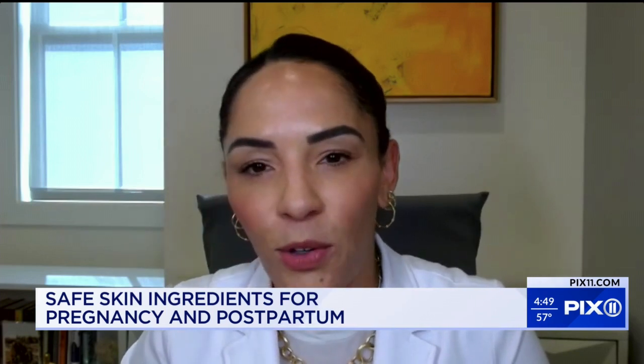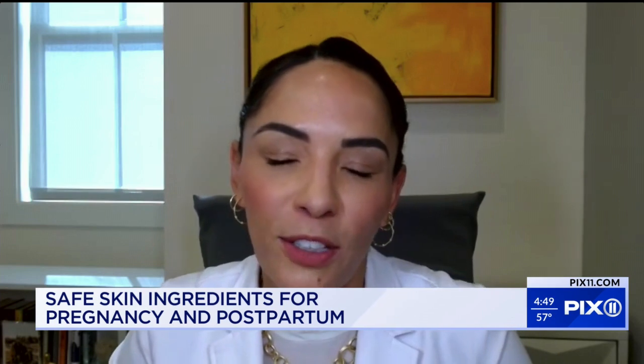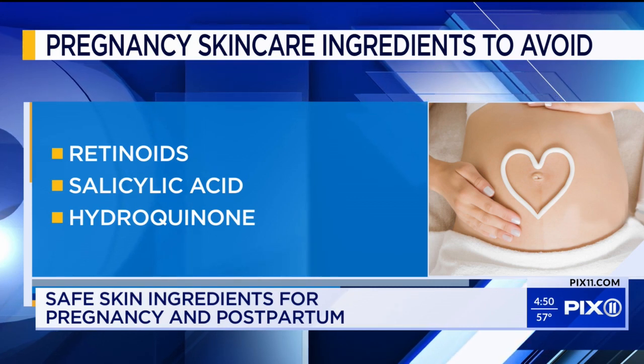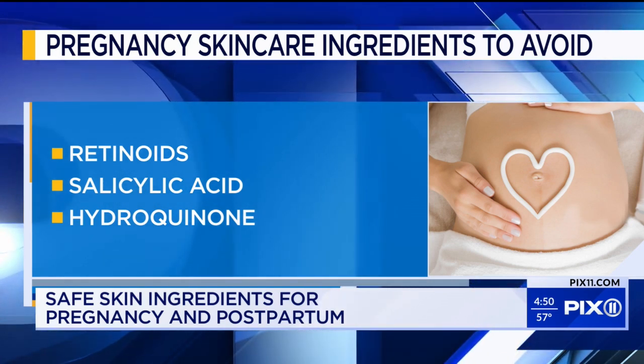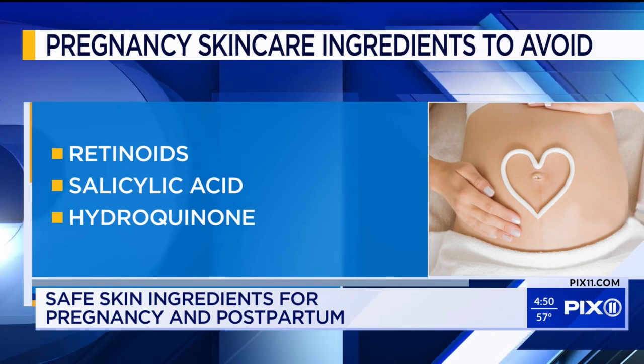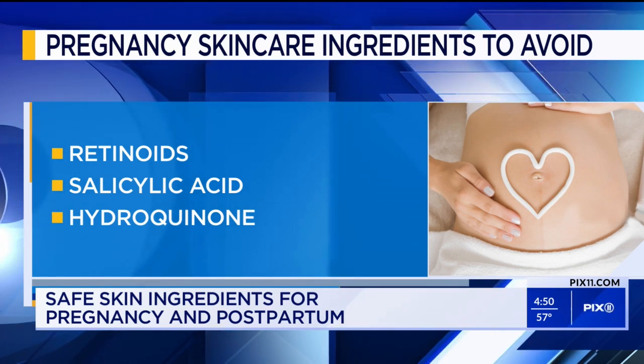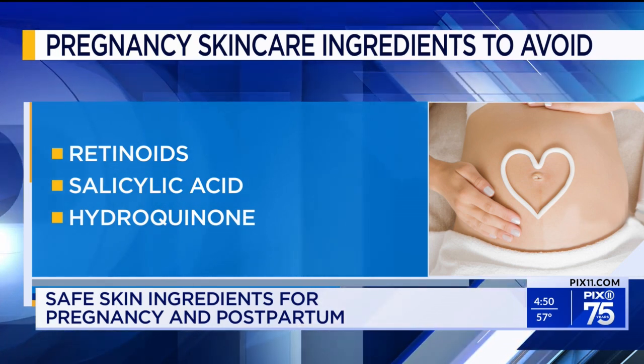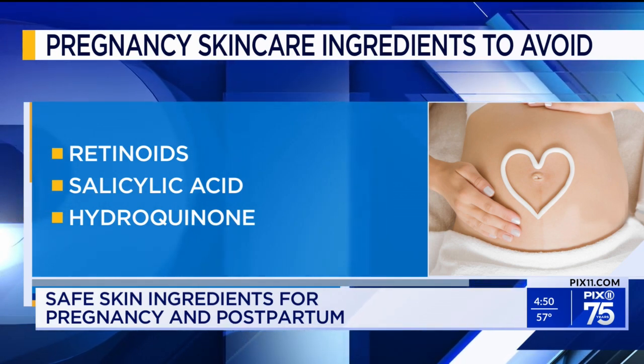Okay, so if we're looking at ingredients that pregnant women can stay away from especially, what are some of the most common ones that make it potentially unsafe for them? Well, we always want to err on the side of safety. So retinoids, I would say, would be the number one thing to avoid. Retinoids are derivatives of vitamin A that are used to help with wrinkles in certain creams. So stay away from those in pregnancy, because they can lead to birth defects if used too much. And the second one would be something called hydroquinone, which is a skin lightening product. A lot of pregnant women may want to use it because they can get some brown spots during pregnancy. But it's not been proven to be safe during pregnancy, so I would avoid that during those times.